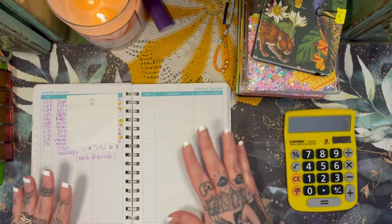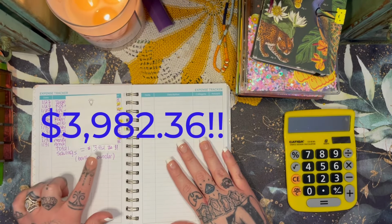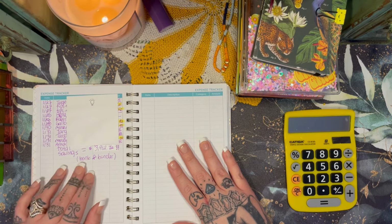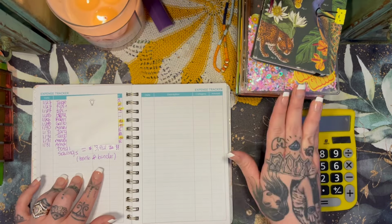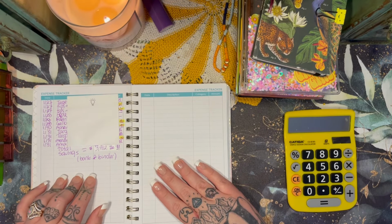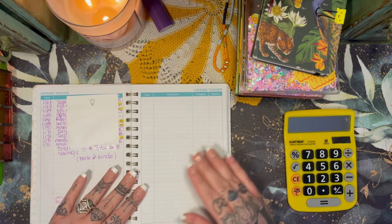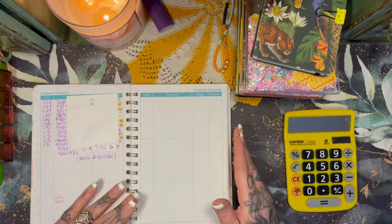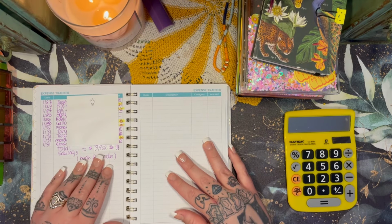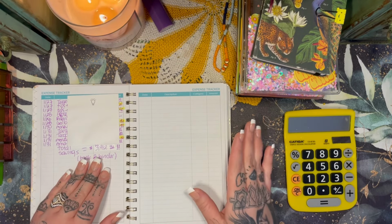For the month of January, I did save a total of $3,982.36. This is between the bank and my binders. I am so happy about that amount. I think that is amazing. We did get a little bit of an advance on our tax refund. We're going to be getting the bulk of it this month. So that is why this number is a bit higher. But still, that's awesome. That is so much, and I'm so excited.